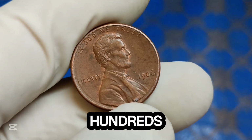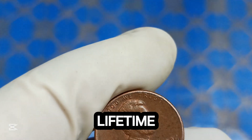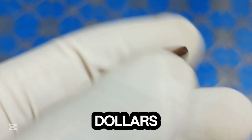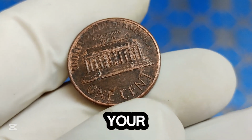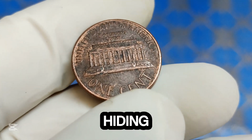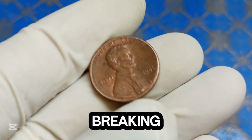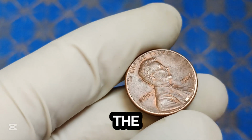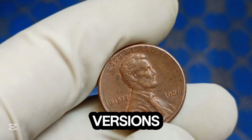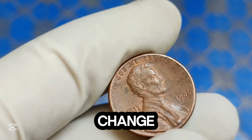You've probably held hundreds, maybe thousands, of 1986 pennies in your lifetime. But did you know some of them are worth hundreds, even thousands of dollars? That's right, your everyday 1986 Lincoln cent, minted in Denver, could be hiding an error or feature that makes it a collector's dream. In this video, we're breaking down everything you need to know about the 1986 penny, its history, how to identify rare versions, how much they're worth today, and what to look for in your pocket change.